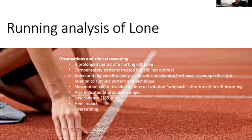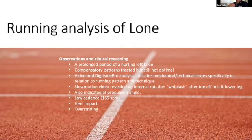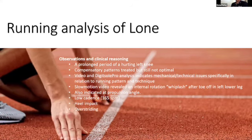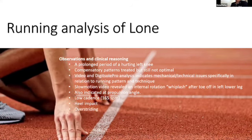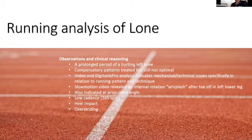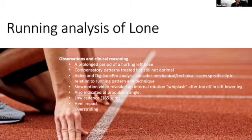So what we saw was a very specific heel impact and a very clear overstriding problem. That actually surprised me a bit in regard to how much she had been running before, but maybe it is also one of the specific points that could explain why she had these knee injuries.